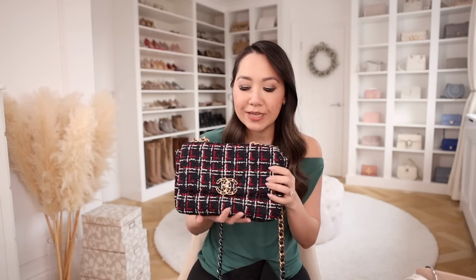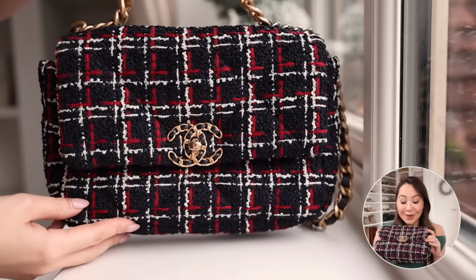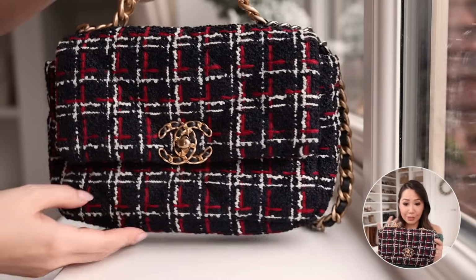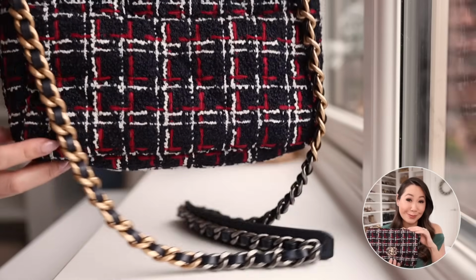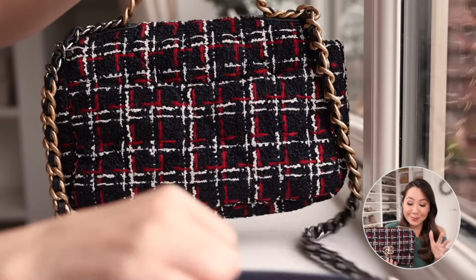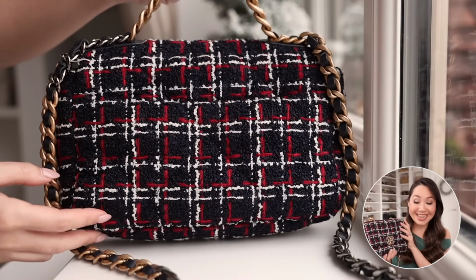So I've always had my eye on the pre-loved market. If a great one came up, I was always going to move on it. Didn't think I'd go for a 19, even though I absolutely love my 19 bag. And then I saw this one and I just felt like it was waiting for me. I got it for an amazing price. I feel like it's new. I can't see anything wrong with it at all. I got it for 40% off retail, which I thought was an incredible price, and I absolutely love it.